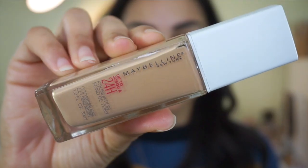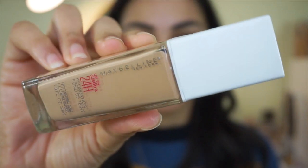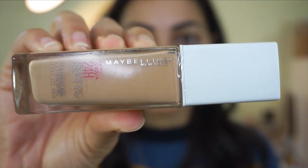I haven't even taken this out of the packaging yet, so I am super excited to try the Maybelline Superstay Full Coverage foundation, and I grabbed the color 220, which is natural beige. I haven't bought foundation, you guys, in years from the drugstore. So, I don't even know if I got this color right. Oh, it has a nice little pump.